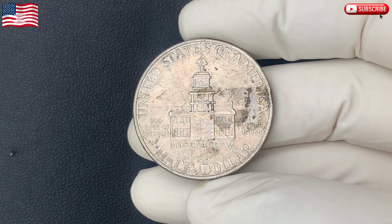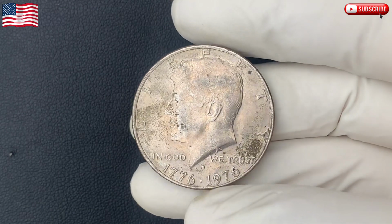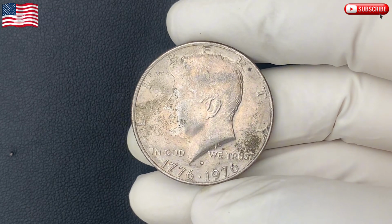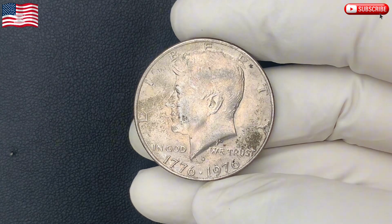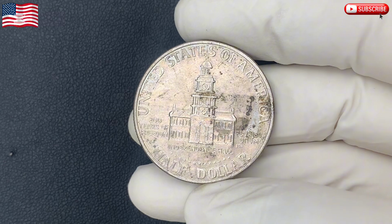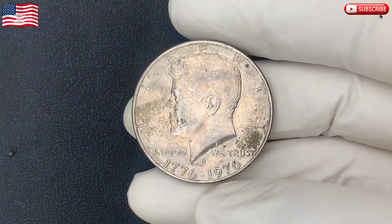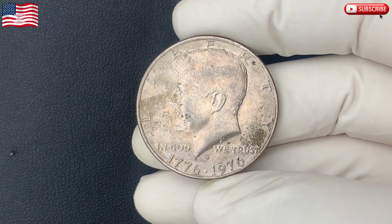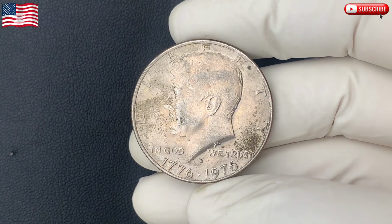But what really makes this coin stand out is the reverse side. The reverse of the 1776 to 1976 Liberty Half Dollar features a bold, powerful image of the Liberty Bell, one of the most enduring symbols of American independence. The bell is flanked by 13 stars, representing the original 13 colonies that declared their independence from Britain. Above the bell, you'll find the words, United States of America, and below it, half dollar.